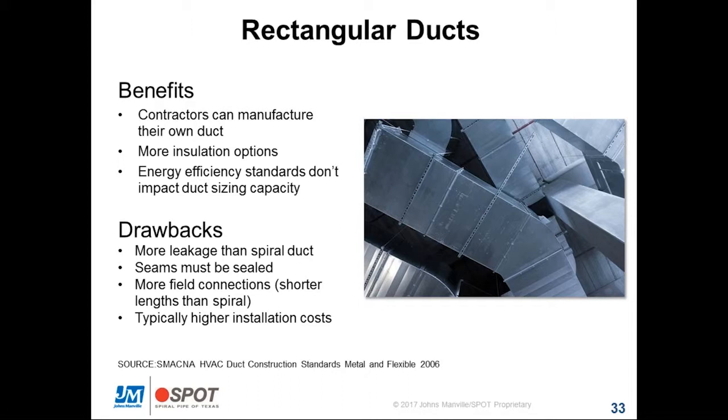Some of the drawbacks to rectangular ducts. As stated before, there's more leakage than in the spiral duct. All of those seams and all of those joints in that rectangular duct have to be sealed. There's more field connections. Again, you're running a 4 or a 5 foot piece of ductwork versus a 10 or 12 foot piece of duct in the spiral, and every place you have a field joint, every connection is a potential leakage spot.